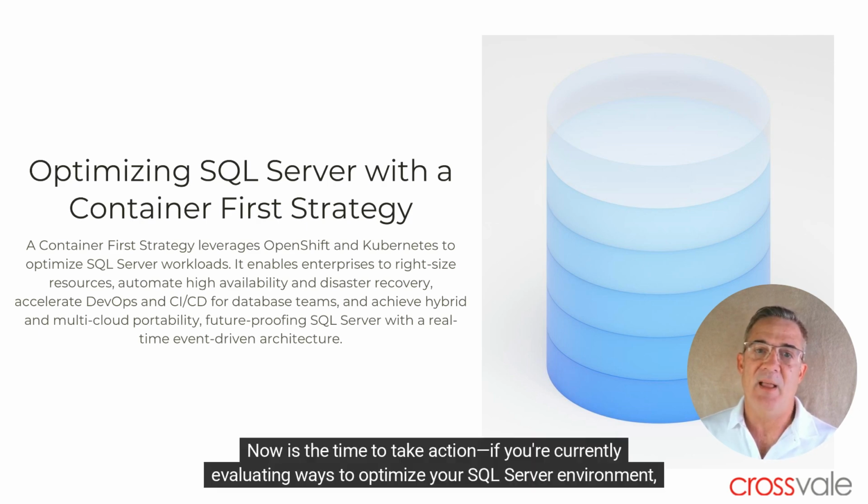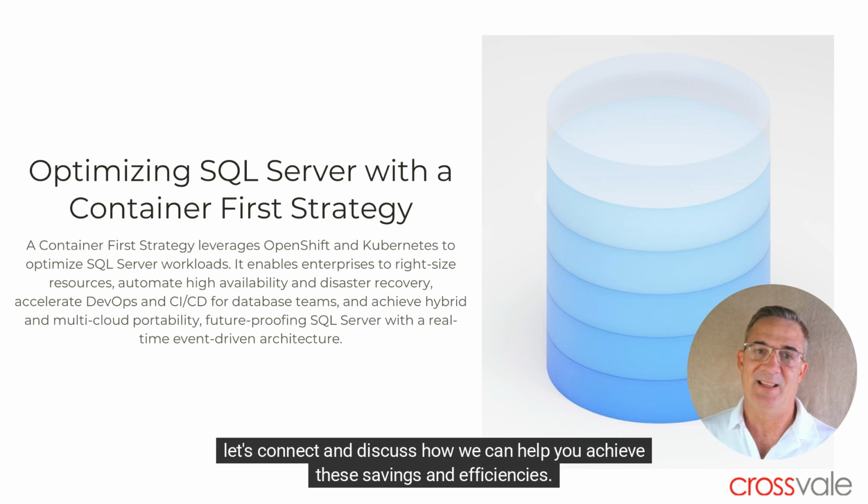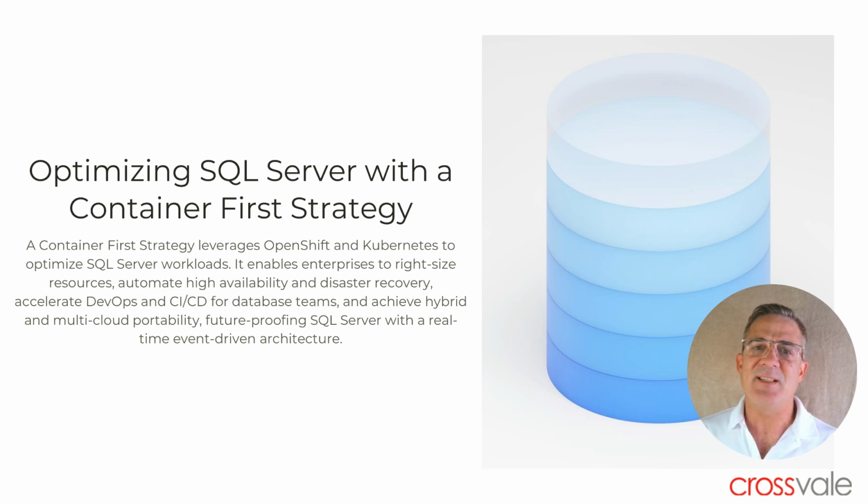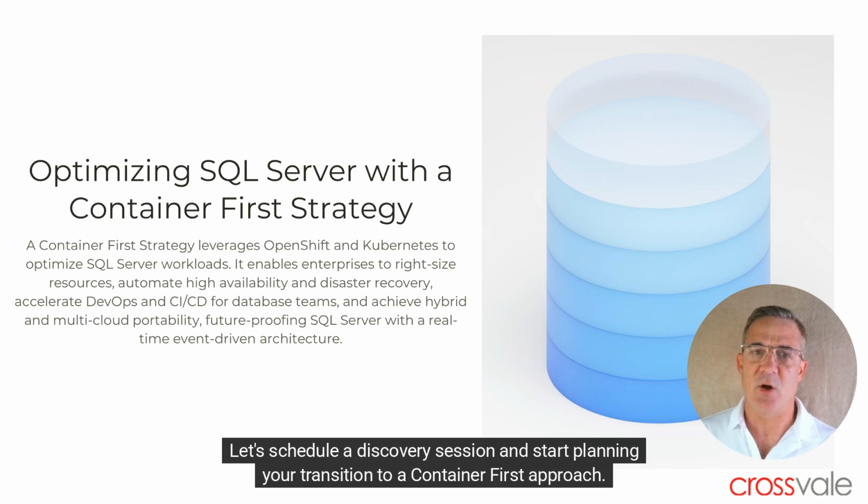If you're currently evaluating ways to optimize your SQL Server environment, let's connect and discuss how we can help you achieve these savings and efficiencies. We're here to guide you through your containerization journey. Let's schedule a discovery session and start planning your transition to a container-first approach.